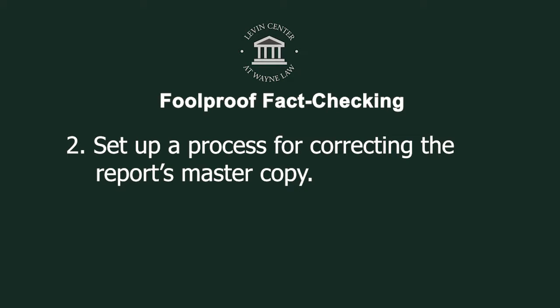Tip number 2, set up a process for correcting the report's master copy. The first step is to designate one document to serve as the master copy. The next is to establish how changes are made to the master. One approach is for all team members to submit changes to the report's editor-in-chief, who then corrects the master. That way the editor sees all of the proposed changes, decides which ones should be made, and ensures the corrections get done. An alternative approach is for the editor to approve each team member's changes, and then for the team members to give their changes to the committee clerk, who edits the master. Under both approaches, the key is to ensure that all approved changes are made to the same document, which then becomes the final version of the report.